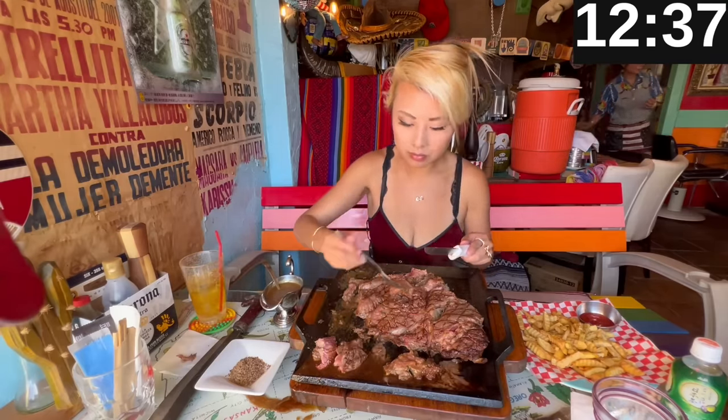It's still a little chewy though. But it's still one of the better steaks I've had for steak challenges. Some steak challenges you can't even get through. Thank you so much.